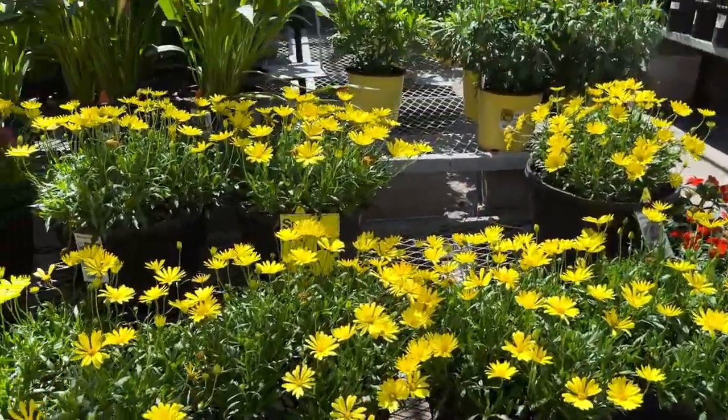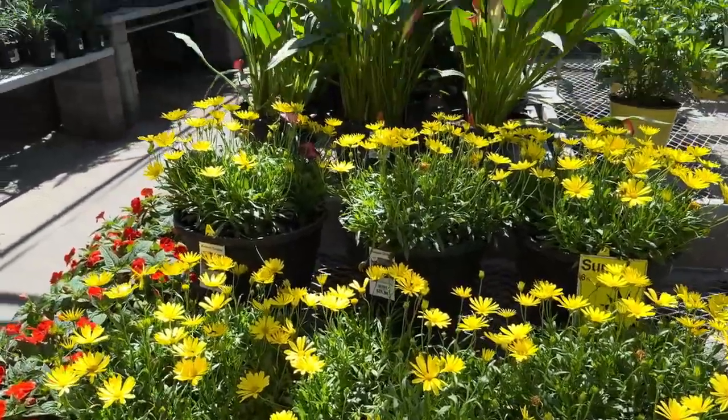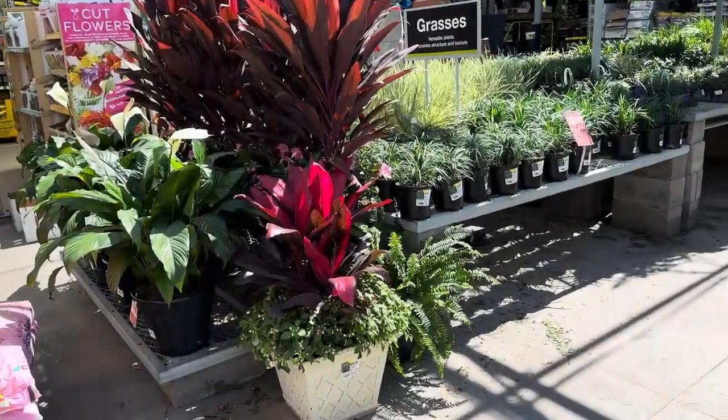But I just want to admire all the gorgeous flowers, and it's a nice, bright, sunny day. Going out and doing plant shopping, especially on my day off, is very therapeutic and relaxing. So we're just going to take a look at all of these plants right over here.